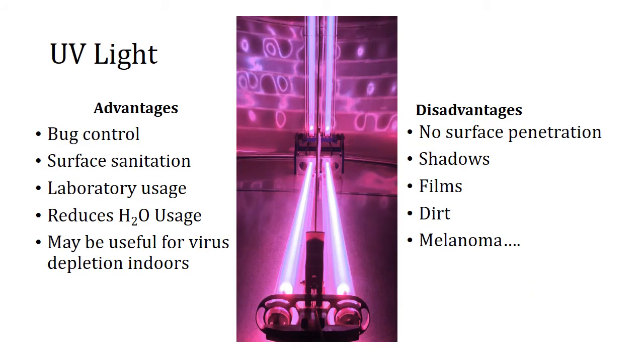Lastly, not lastly, but close to the end, UV light. I want to talk about UV light in a reasonable way. This has come and gone in my career where UV light's going to be the next big thing. It's going to be the next thing that helps us sanitize without using any kind of water. It's pretty good for surface sanitation, really good in laboratory usage. And the idea here is that we would be able to sanitize tanks with just UV rays to kill off microbes. We would just basically cook them off with UV radiation.